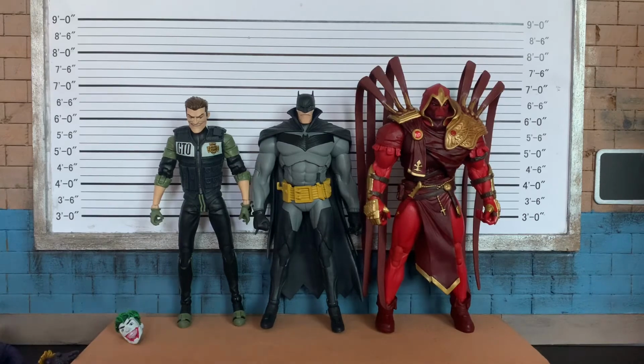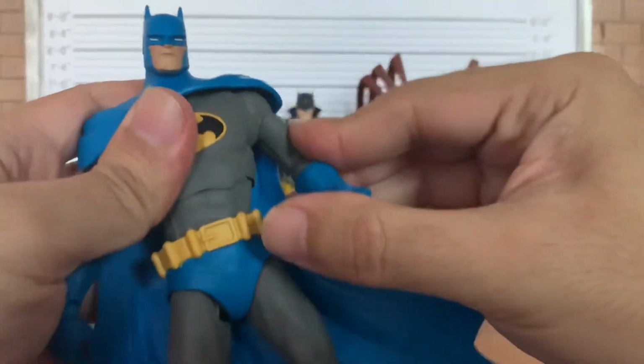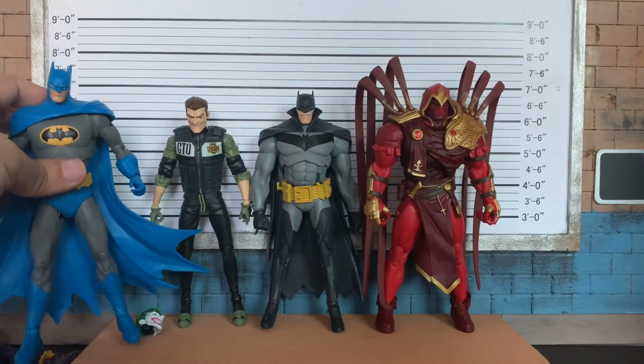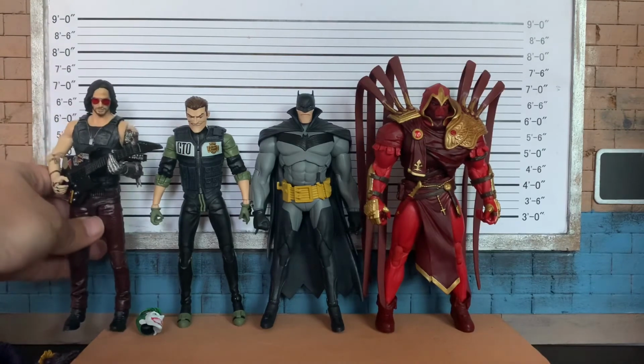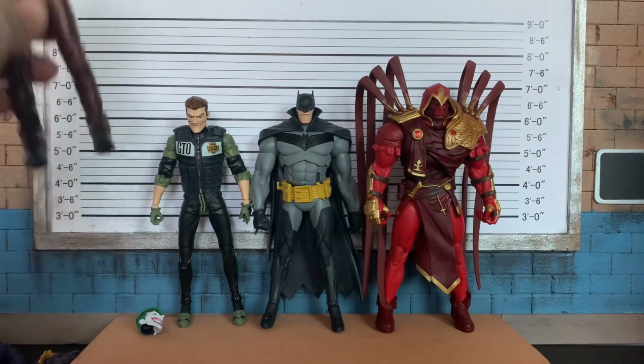I'll just show you what happened off camera. It's not broken, but it's known to happen with some McFarlane stuff. Tall, tiny head. Looking good. From another McFarlane line, Johnny Silverhand. Cyberpunk coming this November. Looking good.